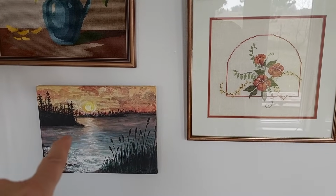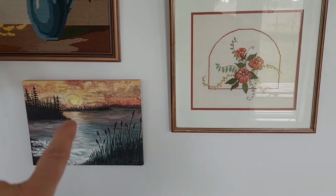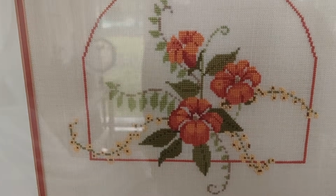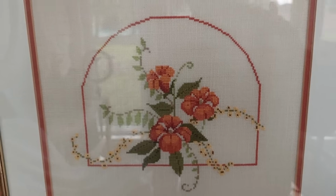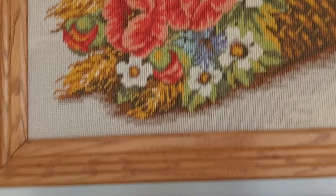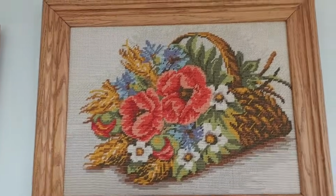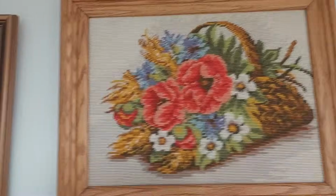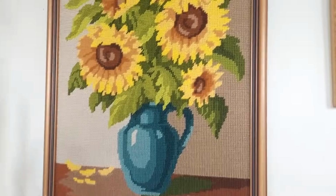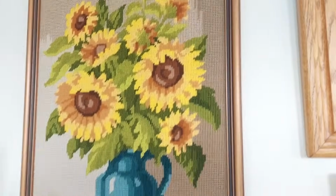This one here is somebody that I worked with that painted that and gave to me. These pictures are embroidery, and look at how pretty that is. I couldn't let that just sit in the thrift store, so I brought it home. And this one here was actually given to me from a friend when she saw that I liked it at a thrift store. And this one over here I saw also. Isn't that beautiful? This is why I want to start embroidery, but I haven't yet.